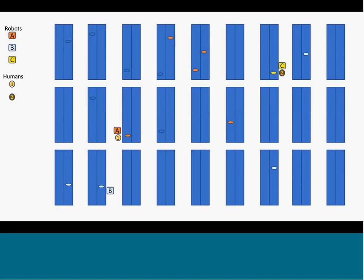Picker 1 is completing their picks and finishing out. You see picker 2 also doing the same. The system now determines that there's not enough work for both of them after he picks this last pick in B, and sends human 1 off to another zone or area of the warehouse to finish their other work.